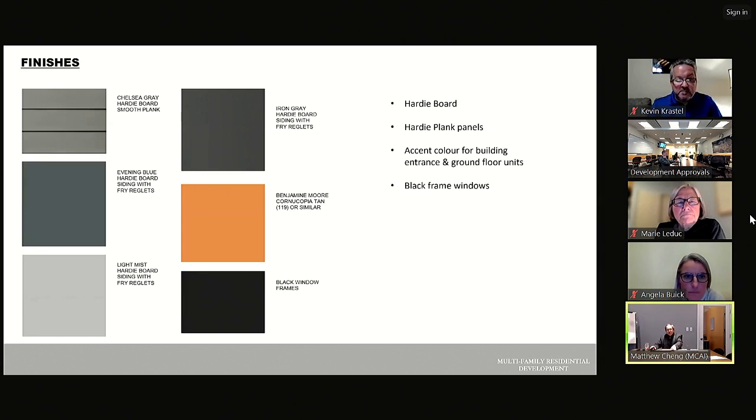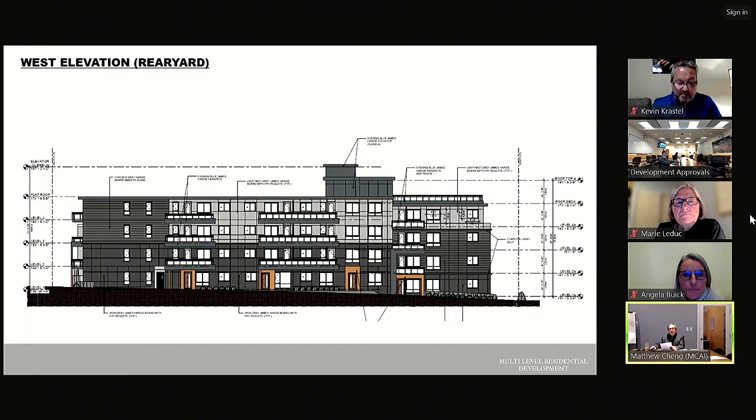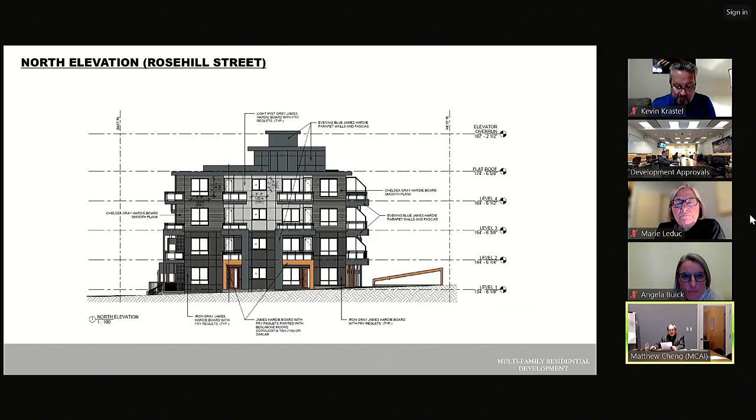The cladding material is hardy board and hardy plank. Accent color is used at the building entrance area and the porches of the ground floor units. This is the west elevation rendering, looking from the parking ramp area. This is the north elevation rendering from Rose Hill Street.